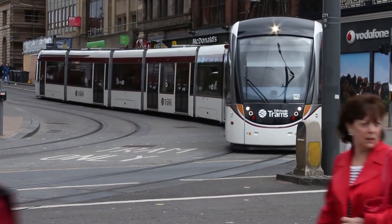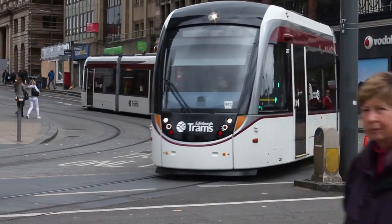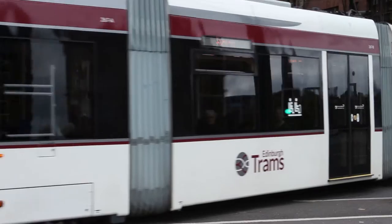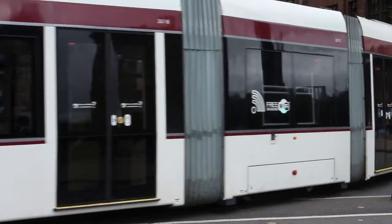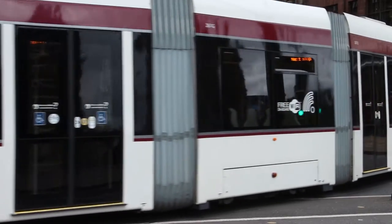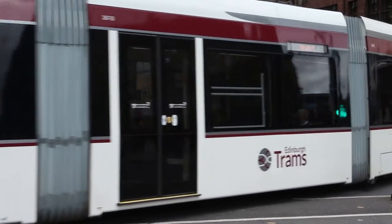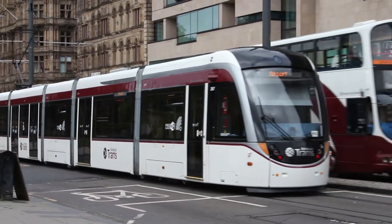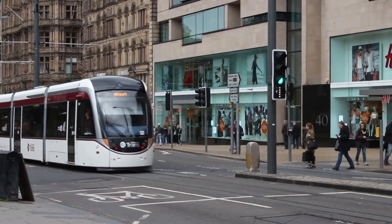Twenty-seven Airbus 3 tram sets costing £1.5 million each were built by Spanish firm Construcciones y Auxiliar de Ferrocarriles, but because of cutbacks to the system, only 17 are needed. Transport for Edinburgh has tried without success to offload the surplus to other tram operators.